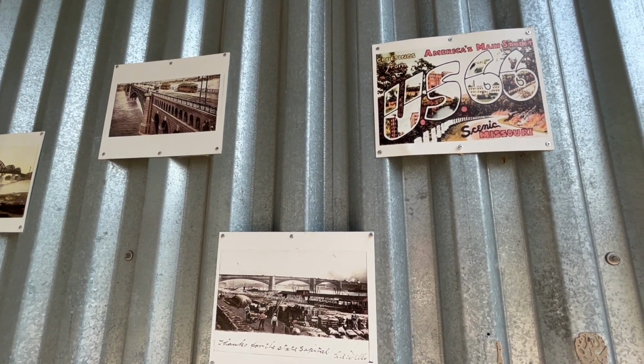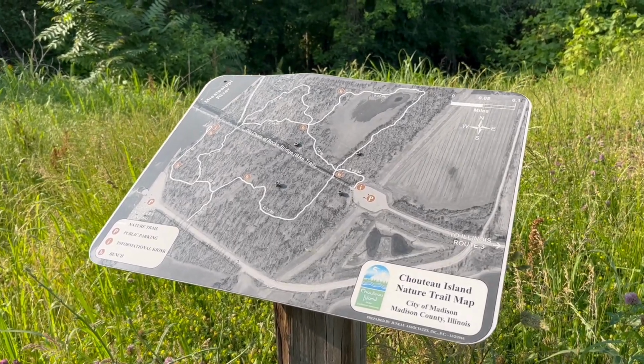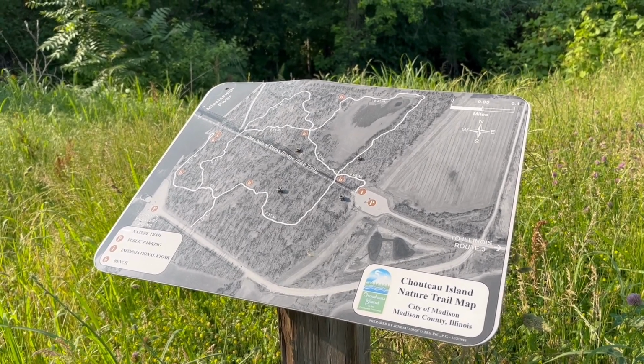This is one of our favorite stops along Route 66, as it is a nice way to stretch your legs after a long day of traveling.